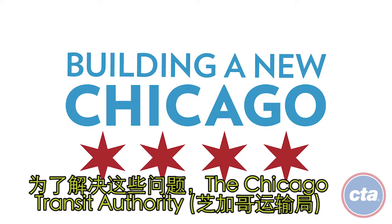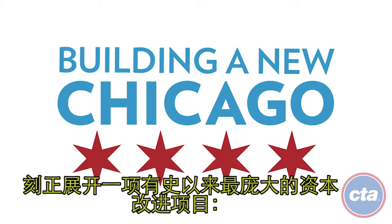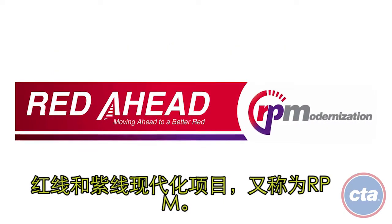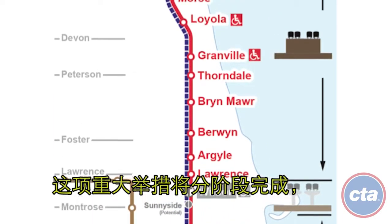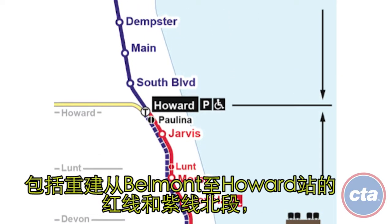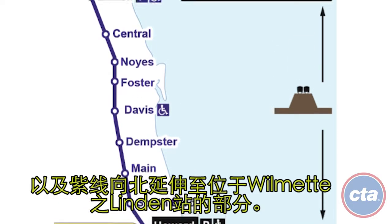To address these issues, the Chicago Transit Authority is undertaking the largest capital improvement project in its history, the Red and Purple Modernization Program, or RPM. This major initiative will be completed in phases to rebuild the northern portion of the Red and Purple lines from Belmont to Howard Station and the Purple Line, which extends further north to the Linden Station in Wilmette.